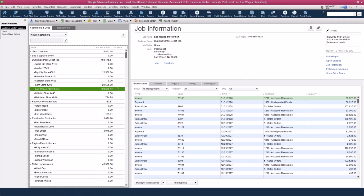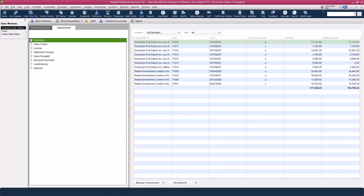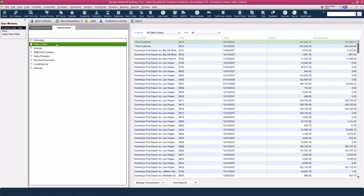So not only do I have my customer list, and the customer and the vendor list, it's all very similar, okay? The one additional thing in the customer center is I have the ability to have transactions. So transactions, it's like, wait, I know I can run reports to get this, right? But yes, but you also, if you need just estimates or just sales orders, right? I have the ability to see all this and do certain things.